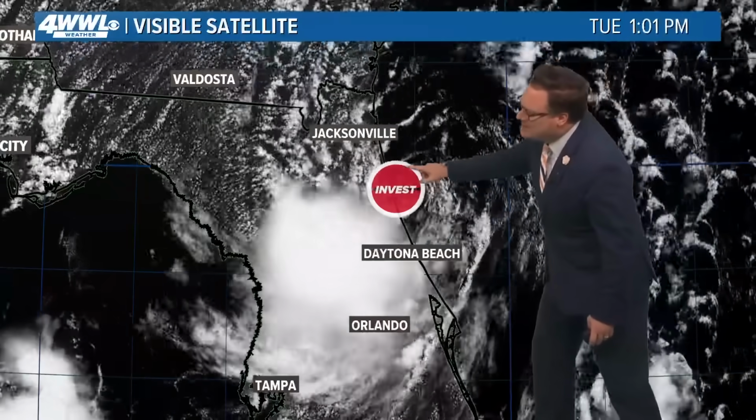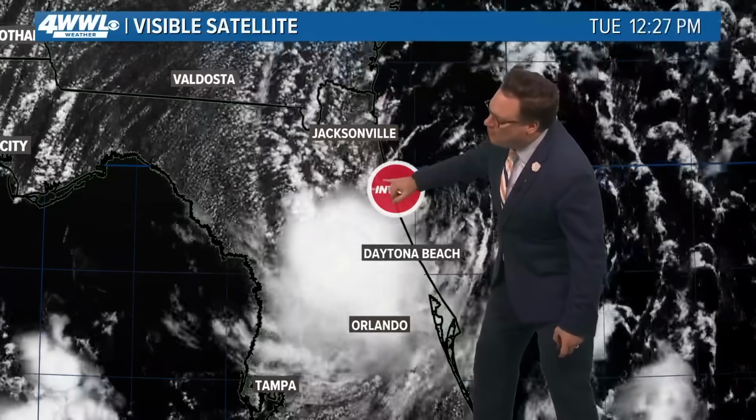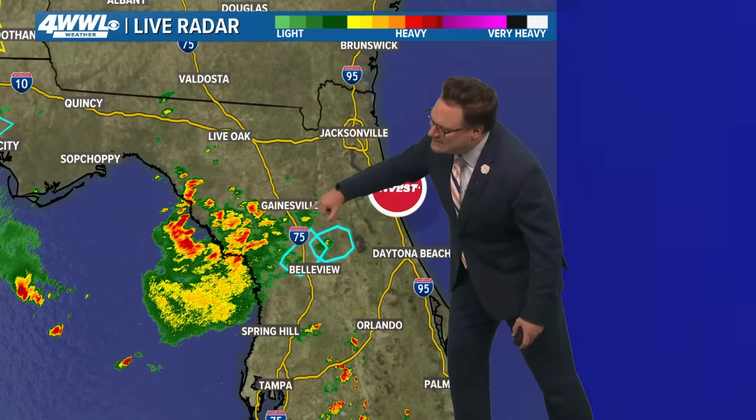Taking a look first with visible satellite, you could clearly see where that little surface circulation was able to move inland. Now, as I'd mentioned, where this invest symbol is right now is from noon. That was the placement from the Hurricane Center in their tropical weather update. We will get another update at about 7, hopefully before 7 p.m.